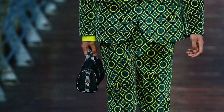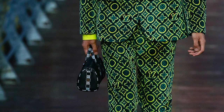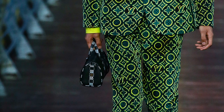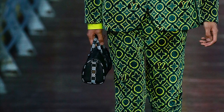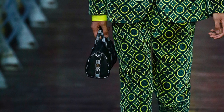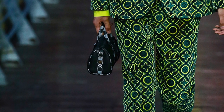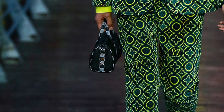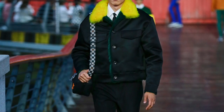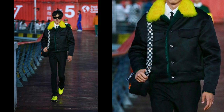And here we see a micro Speedy bag. I like that this one uses the checkered pattern as an accent. It may be a little bit too small for me as an everyday bag, but I would be interested in seeing this one, especially if it does have a crossbody strap, since it looks like it has two D-rings on each of the sides. This one looks like a medium version of the Speedy.